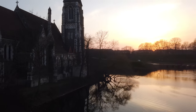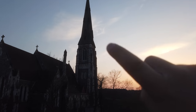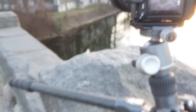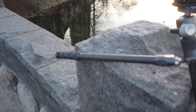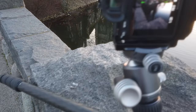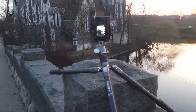But I've come to the other side now. Beautiful sunset, not as many clouds as I hoped for. However, I do think that the clouds that are here are doing a little bit of a job. They're kind of moving in here, into my scene. As you can see here on the back of my screen, I have this composition right here. So I'm using this stone fence on this bridge-ish thingy as a frame and as a leading line leading up to the church.